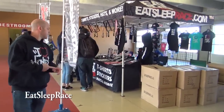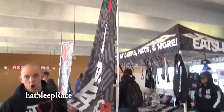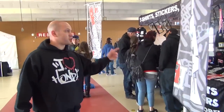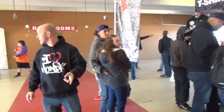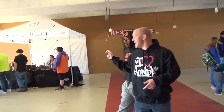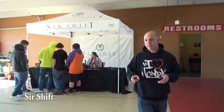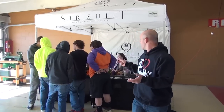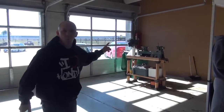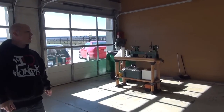EatSleepRace is here. They brought all their banners, all their shirts, all their keychains, all their EatSleepRace swag. I saw this yesterday, they're actually handcrafting shift knobs. Not just you want to buy a shift knob, sure you can buy a shift knob, but why not have a shift knob handcrafted for you while you're at the show? How awesome would that be?